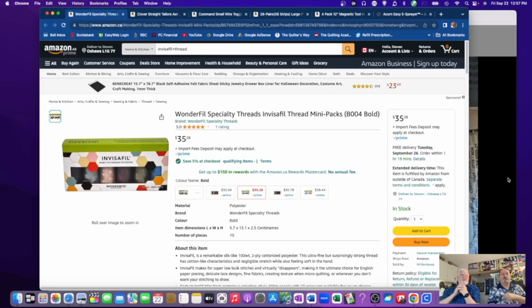And I don't know where I got the idea from. I'm sure I didn't come up with it on my own. I probably saw it on something. Didn't you start using it for applique? Oh, that's right. I was using it for applique. That's where I got the idea.